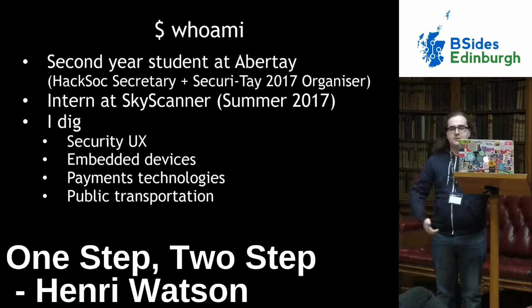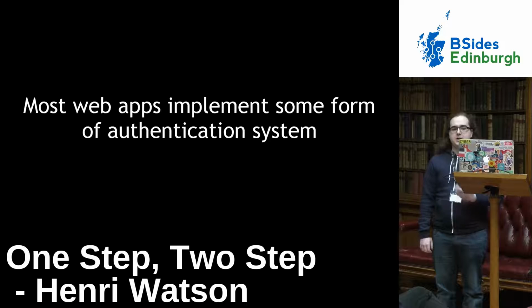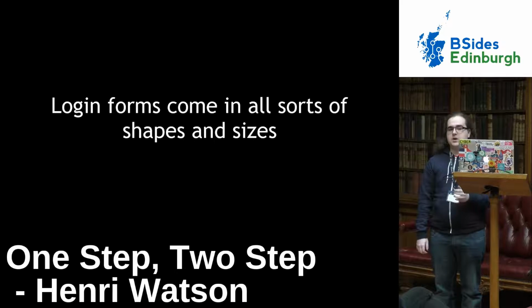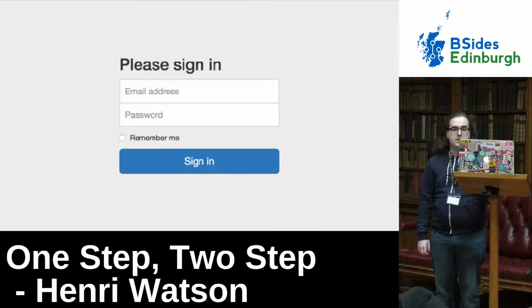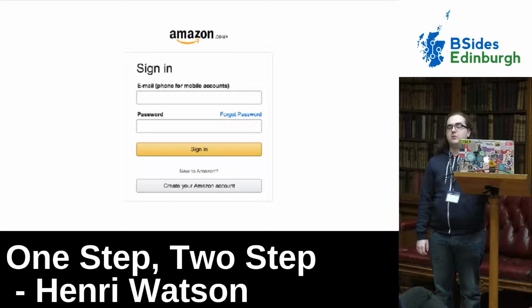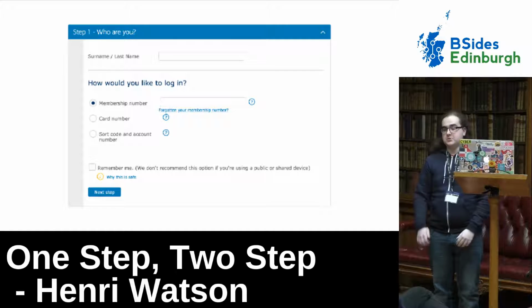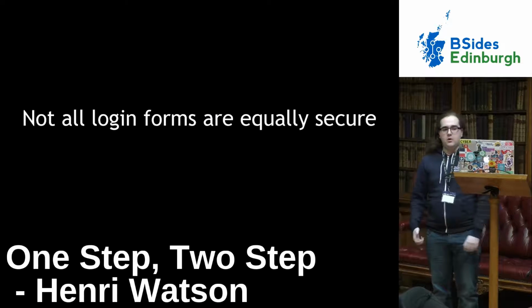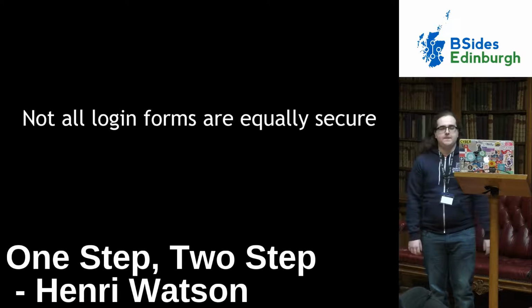So the reason why I think everyone might find this topic interesting is because most web apps implement some form of authentication system, because it's important for websites to know who you are. And login forms come in all sorts of shapes and sizes. You might have a very simple, bootstrap-type login form. You might have something a bit more complicated, with a forgot password field, with a sign-in field. Or you might have all sorts of different options for how you can log in, different kinds of usernames, log in with an email, whatever. But not all login forms are equally secure.